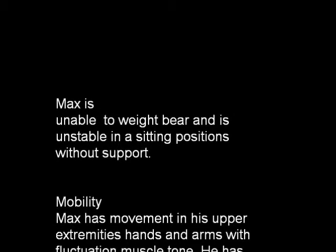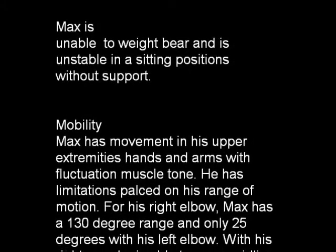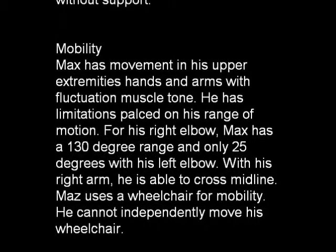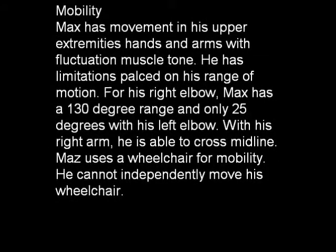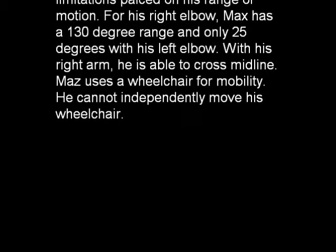Max has movement in his upper extremities, hands and arms with fluctuations in muscle tone. He has limitations placed on his range of motion. For his right elbow, Max has a 130-degree range and only 25 degrees on his left elbow. With his right arm, he is able to cross midline. Max uses a wheelchair for mobility. He cannot independently move his wheelchair.